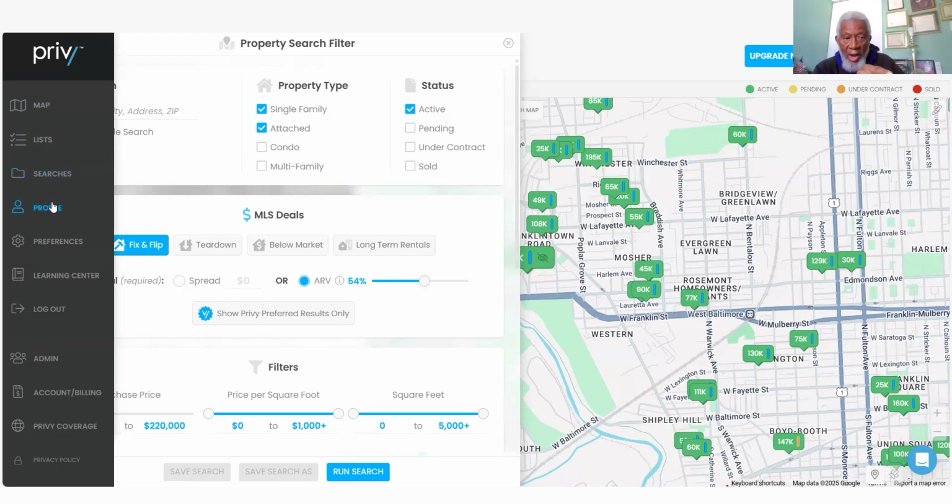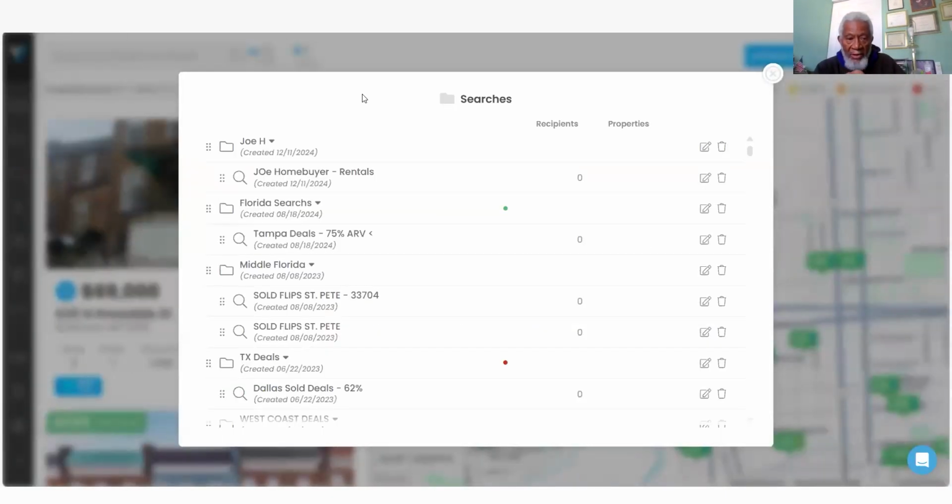But when I come to search right here, when you have that file, the files you've got right in front of you, when you come down to Joe Home Buyer as an example, those properties will come up where the property in your email search may not come up. They should be the same. Yeah, but they're not the same though. When you come over here to this search, you get more deals than you get from the email.